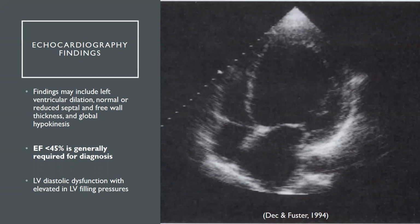So some key echo findings. You guys correctly talked about our first case, how we felt like this is someone with reduced ejection fraction. So this was a patient that had non-ischemic cardiomyopathy. So he had dilated cardiomyopathy, kind of unclear what the etiology was, but some of the key echo findings you'll see may include left ventricular dilation, normal or reduced septal and free wall thickness, and overall global hypokinesis. Now you can see wall motion abnormalities in dilated cardiomyopathy as well, but generally you think of global hypokinesis. The EF of less than 45% is generally required for the diagnosis, and you may end up seeing some degree of diastolic dysfunction as well. So people tend to have elevated left ventricular filling pressures.